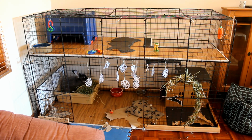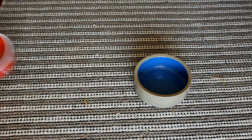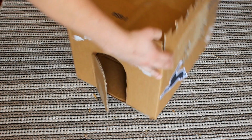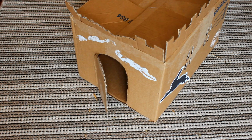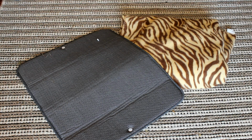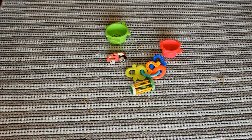Inside the cage you will need a sturdy bowl for water and a bowl for food. I recommend ceramic bowls as they're hard to tip, a hiding box, a fleece blanket or soft mat. You may need to change this up depending on what your rabbit chews, some toys, and a litter tray.